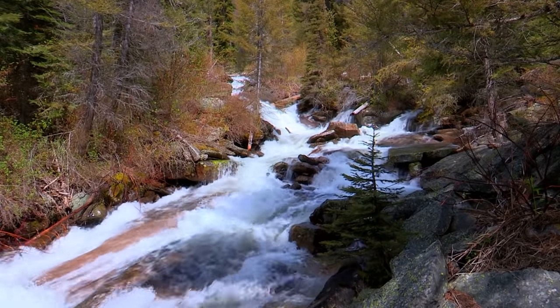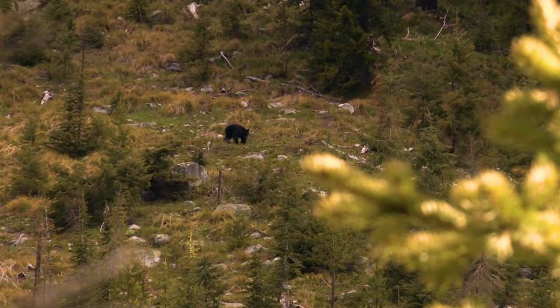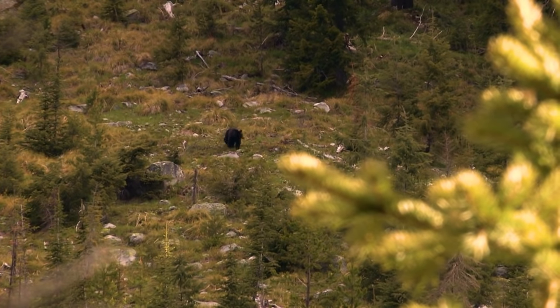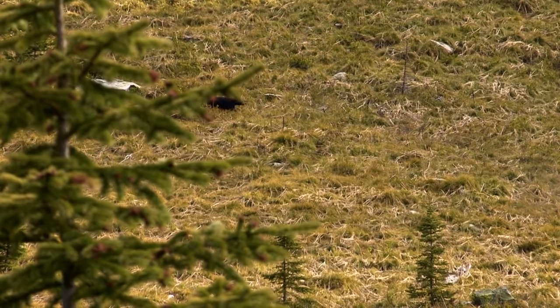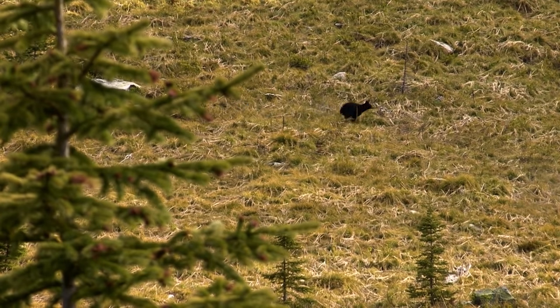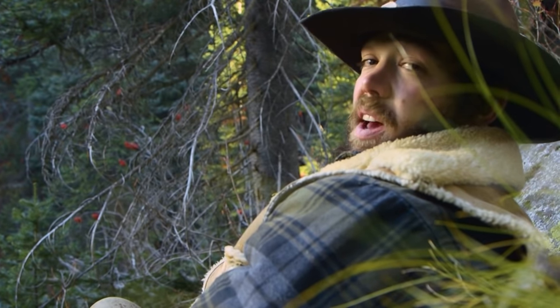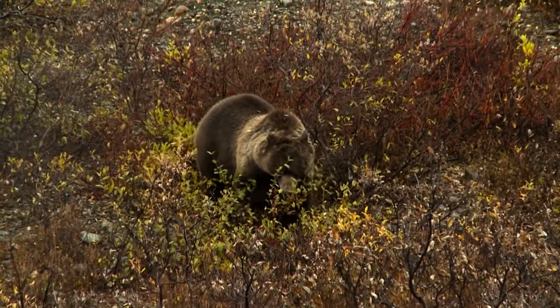Beside a creek makes a fine place to sit and glass. Right now, there's a young bear just to sit and watch. I'm sitting here looking at all this country, and it reminds me so much of the country in British Columbia. And there are a lot of bears in country like this. You know, last time I was in BC, I was seeing 10, 12 bears a day. And not all of those bears were black bears.